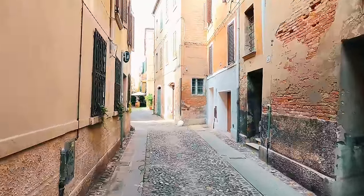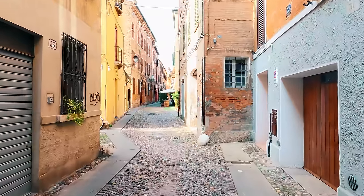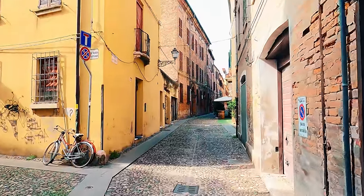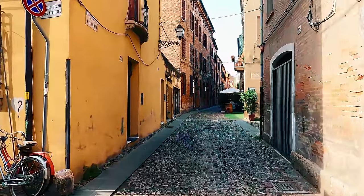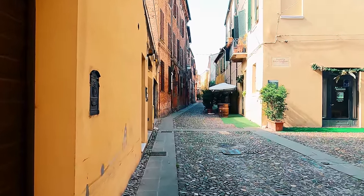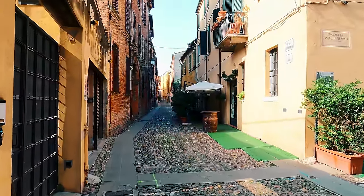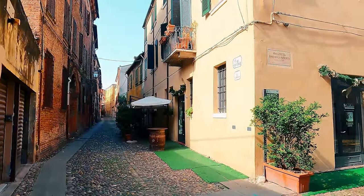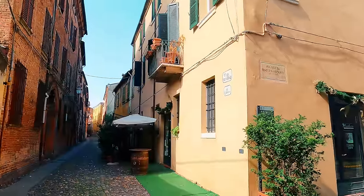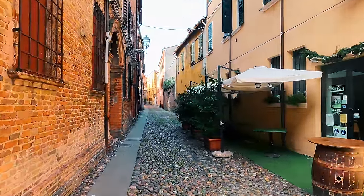And you can notice that even if we are in the old town, in the historical center of Ferrara, how big the streets are. Because Ferrara was one of the first modern cities of Europe during the Estense period. They had the idea to make the streets wider, and this is very typical of Ferrara, and it gave the possibility to become the first modern city of Europe.